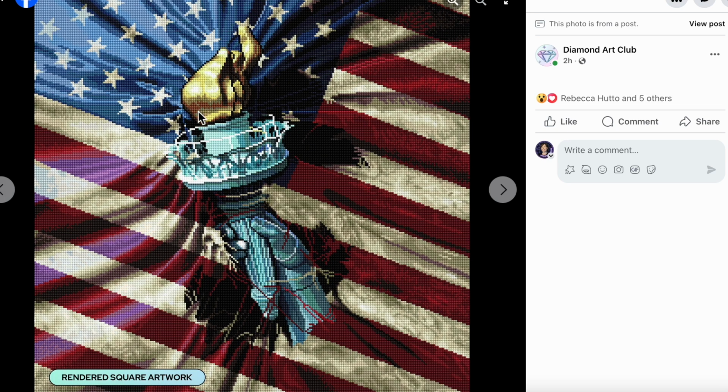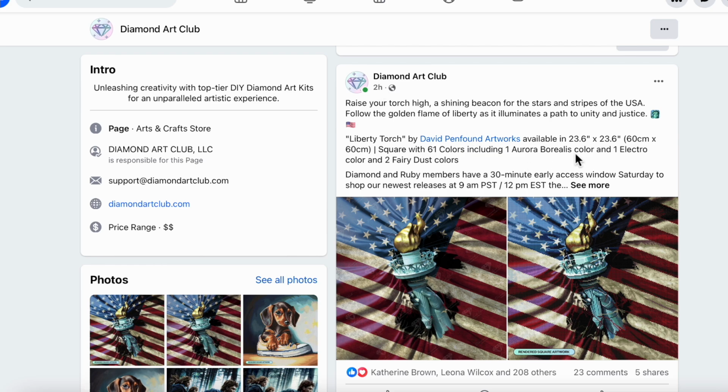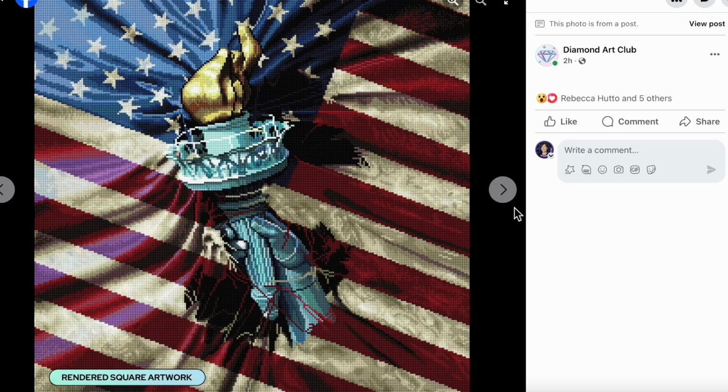Now, I bet you the Electro Diamond is going to be in the gold flame. That's my guess. And then 1 AB and 2 fairy dust, right? Yes, 1 AB, 2 fairy dust. Probably, there's probably a white as well, if not AB, a fairy dust. That's very, very common. And then they probably have some special diamonds in the stars just to make them stand out a little more, if I had to guess.